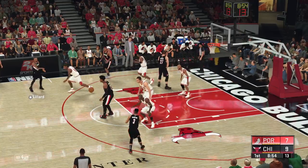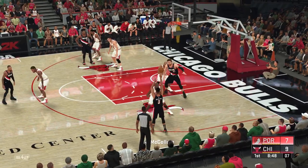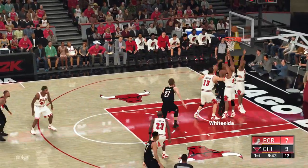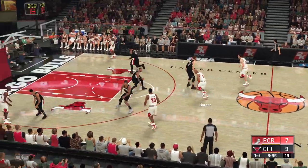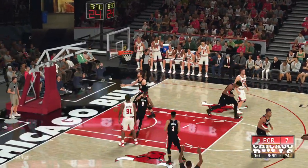Lillard outside. It's McCollum on the wing, guarded by Jordan. McCollum passes to Nurkic. Lets it go from 11. Second shot opportunity. Right side, no good. And the pressure he put on that shot forced the miscue. Those are all the little things about effort there. He just gets out there and contests, and that's just enough.